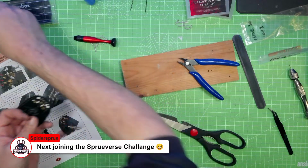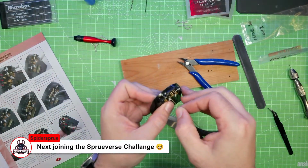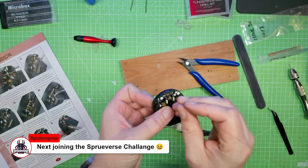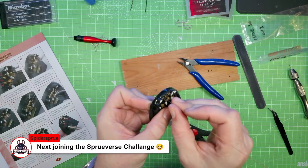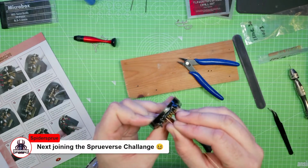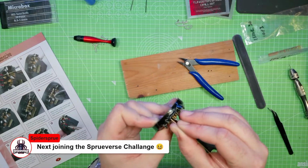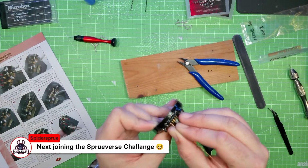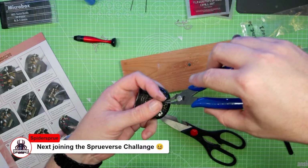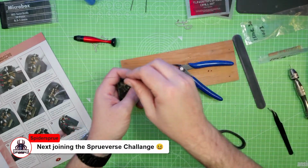Now that would be fun, but I have no idea whether I'd be anywhere up to the Sprueverse challenge. Although I have to say that that Stan Art shark that he done, that looked amazing. I actually saw Wayne in his workshop when he was partway through that build. So I've seen that one up close, or part of it up close.